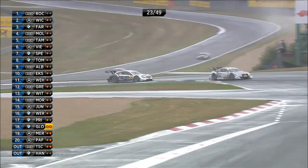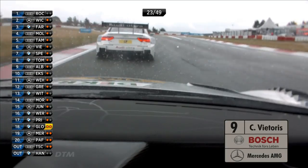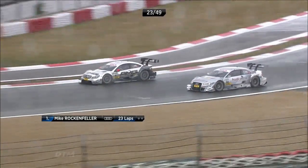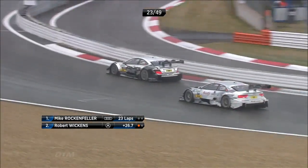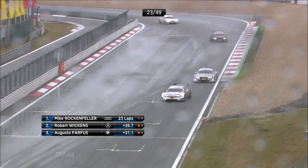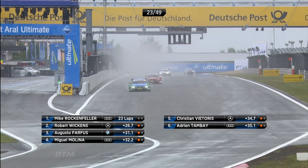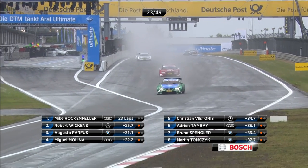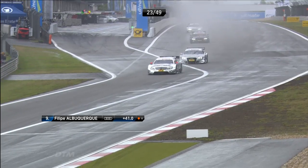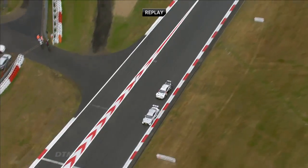Still looking good for Rockenfeller though. Yes, particularly as far as the points are concerned, he pulls away a bit more from Spengler. Well, Vitoris on a charge now. Yeah, he is. Disposed of Spengler. Now Tambay. Tambay, as you say, going back a place.